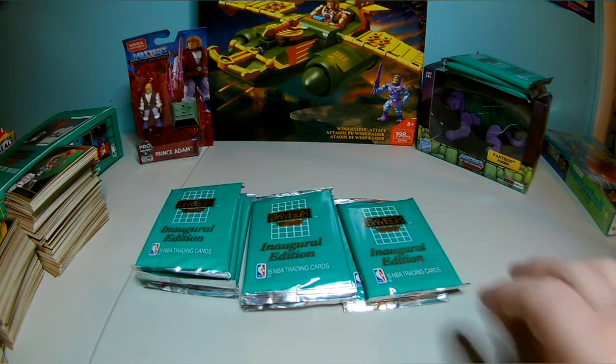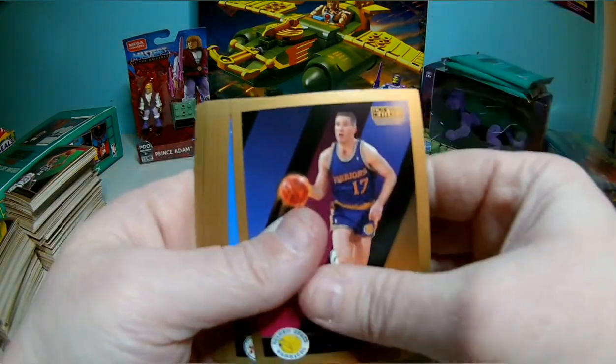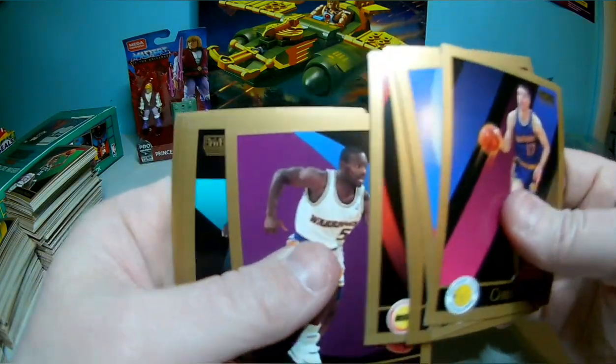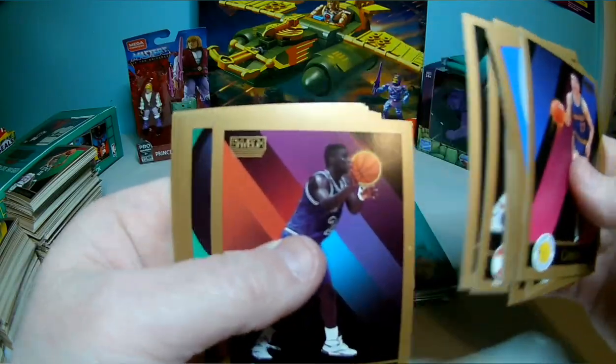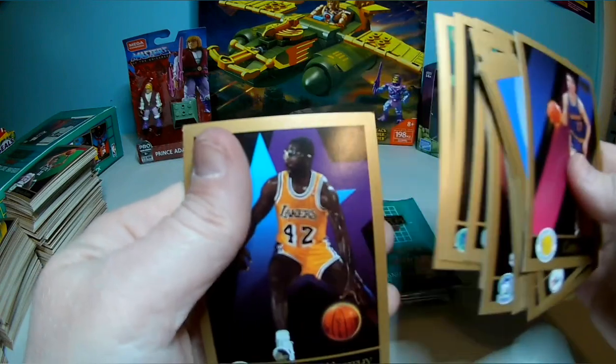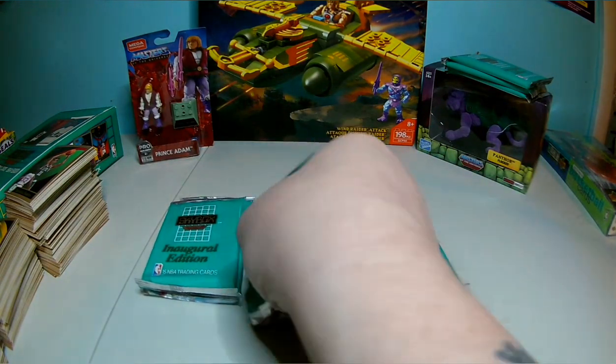I think we got about six more packs to go, seven more packs to go. Let's see what we get, guys. Chris Mullins, Tim Hardaway, Dominique Wilkins, James Worthy. Good old James Worthy. The old Lakers.